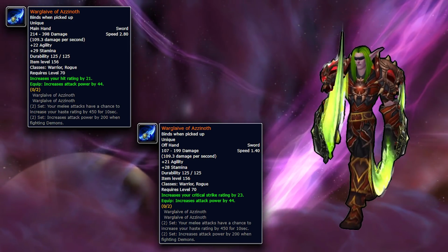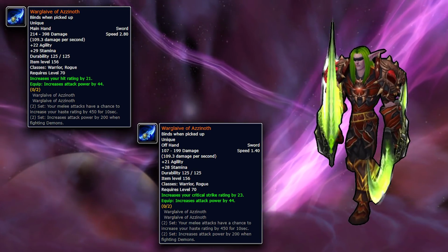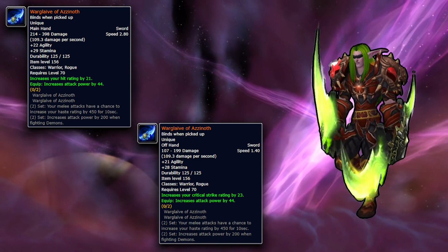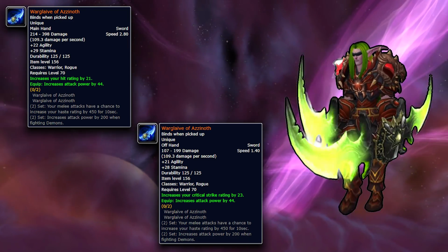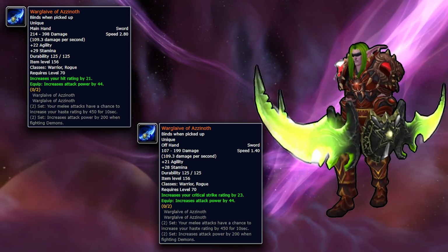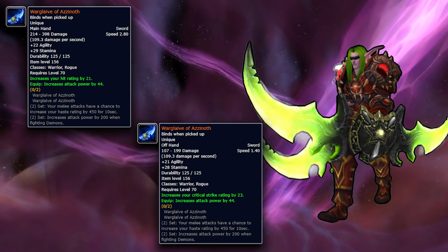The Twin Blades of Azzinoth are not only some of the best looking items the game has ever made, but also hold an incredible set of bonuses. Yeah, a set of bonuses. Having the Warglaives isn't just good enough, but you also have a chance to increase your haste rating by 450 for 10 seconds, which, I mean, that only equates out to what, a casual 28.5%? Yeah, I mean, no big deal.